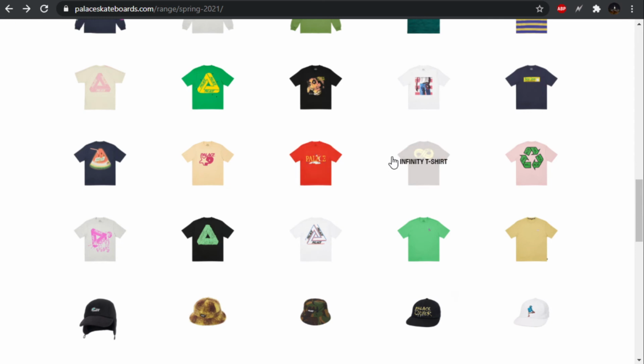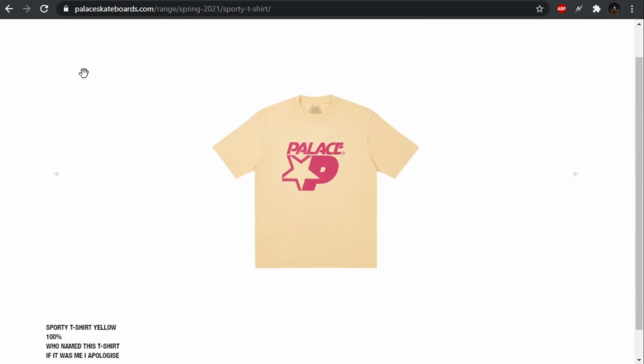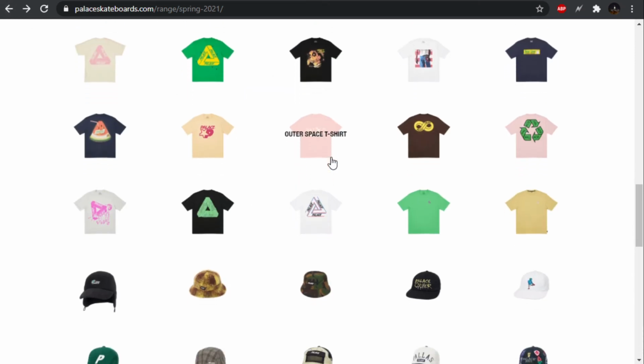That's a nice tee. We have the sporty t-shirt, which is a play on Starter, the Starter logo. Some decent colorways there. Outer Space tee. This one's alright. It's interesting. Maybe would have been cool to see this on a crew neck and then embroider it, kind of like the Palaska stuff they did last season.